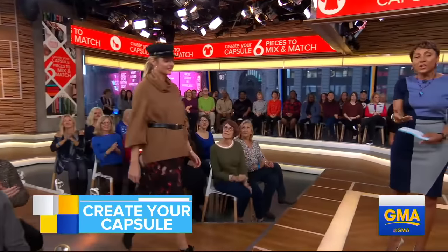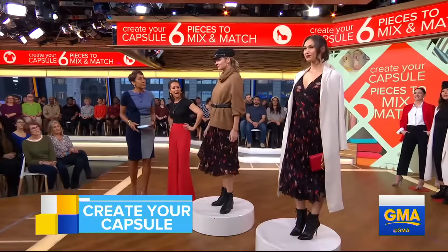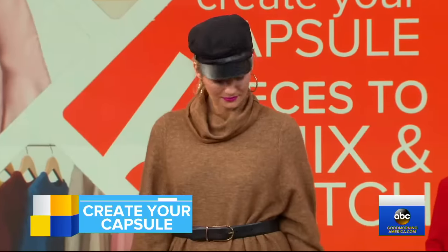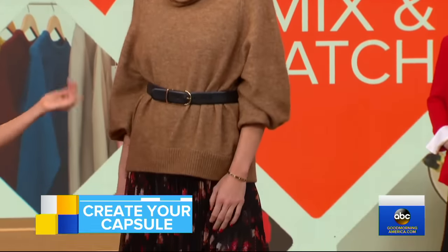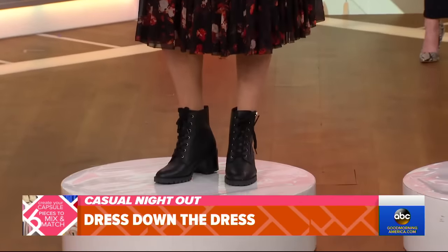That's the dress, but it looks so different. Exactly, with that sweater. So now, instead of going on our date night, we're taking that same dress and we're just going to go hang out with the girls, go see a movie. This is a great look because it looks like a skirt now. It does.